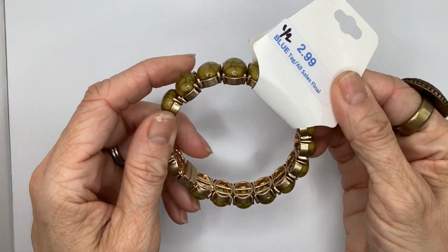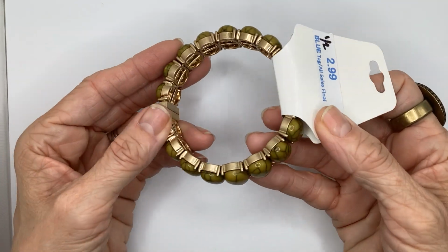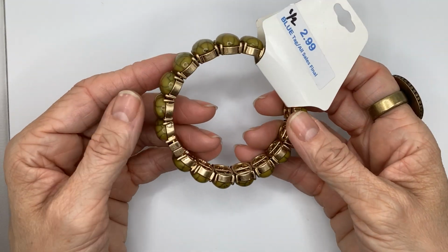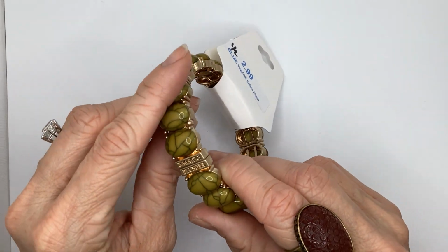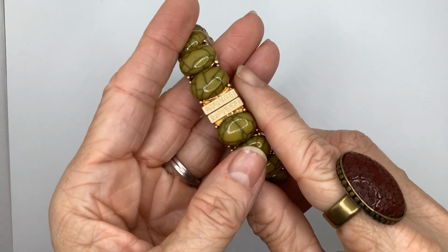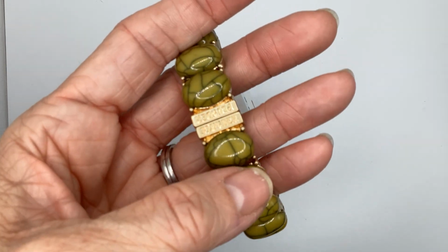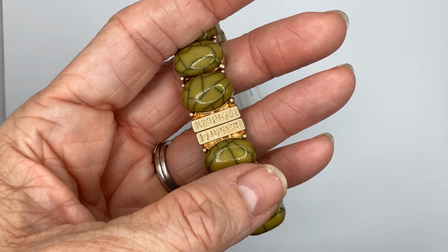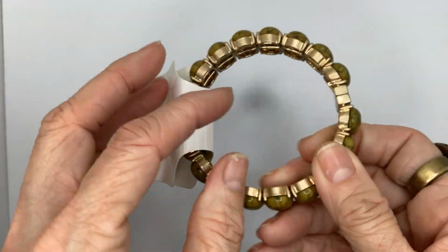I didn't take any of the tags off the stuff, just so I could remember what I paid for things, so I could tell you. But anyways, this was a simple magnetic clasp bracelet. Let's see what that maker's mark brand is. It says Plunder. Okay, so it's a magnetic clasp for a simple bracelet.